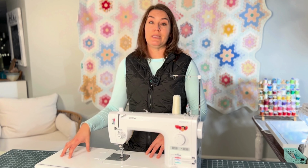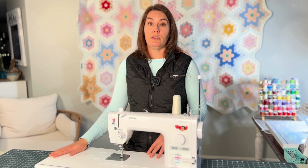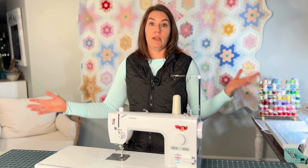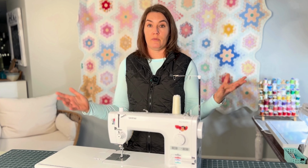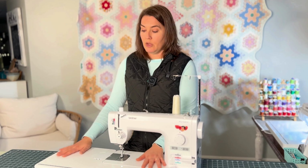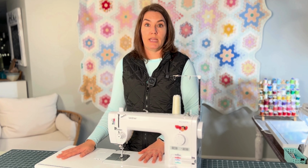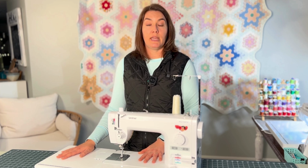It also comes with this table, which again, once you get to piecing your blocks together and you get that larger amount of fabric with your quilt top coming together, it is nice to have this extra surface and work area on this table. So that makes things nice.